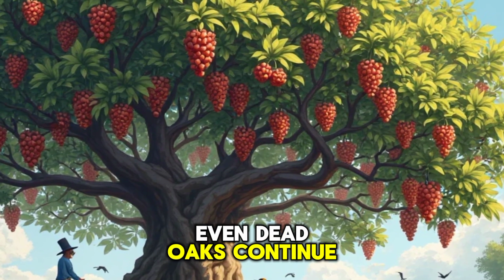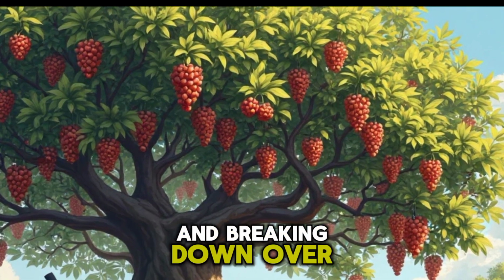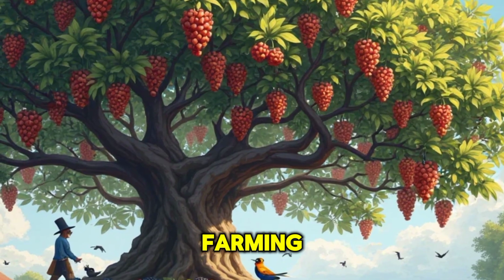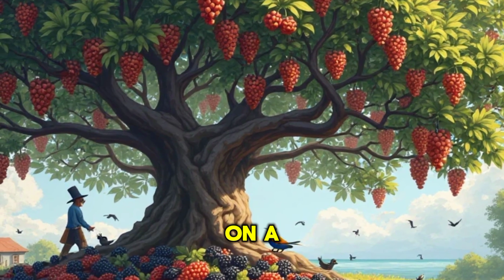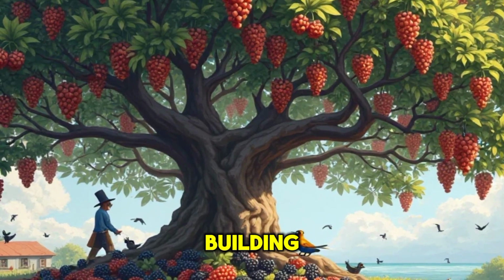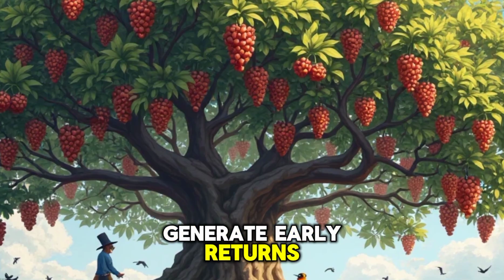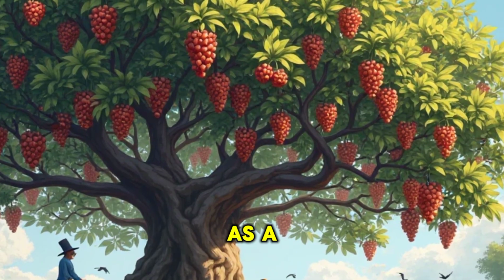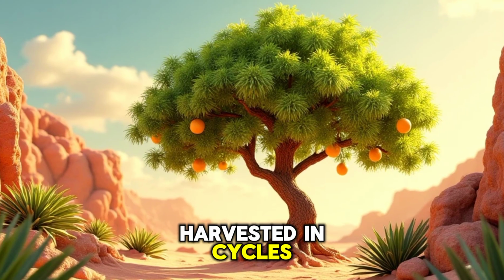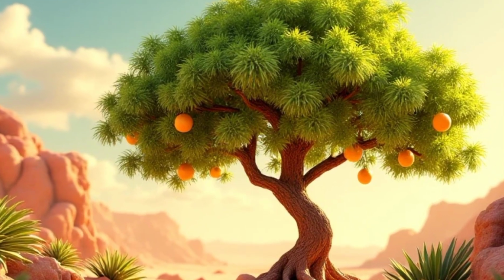Even dead oaks continue to support life, serving as habitats for numerous creatures and breaking down over decades to nourish the earth. In mixed-use timber farming, combining pine and oak on a single property can provide a blend of short-term income and long-term asset building. A farmer might use faster-growing pine to generate early returns while establishing oak groves as a slow-building investment. The pine can be harvested in cycles, allowing portions of the land to regenerate while maintaining income.